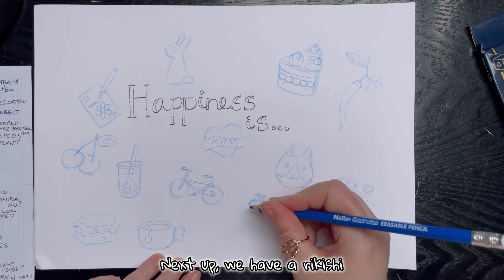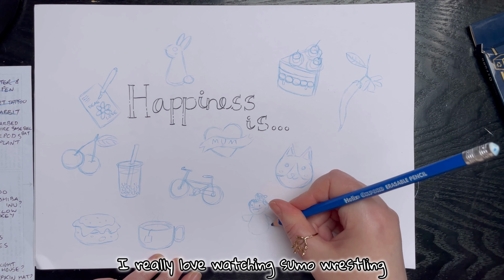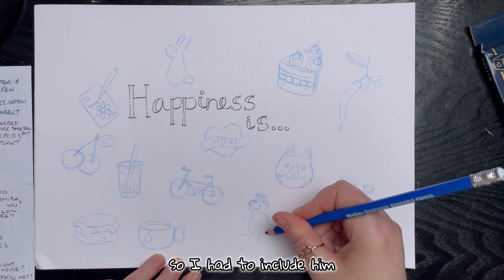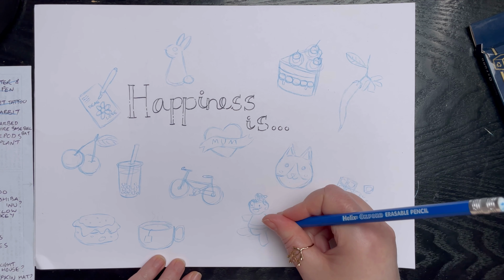Next up, we have a Rikishi, otherwise known as a sumo wrestler. I really love watching sumo wrestling, so I had to include him, but he also represents my love of Japan in general.